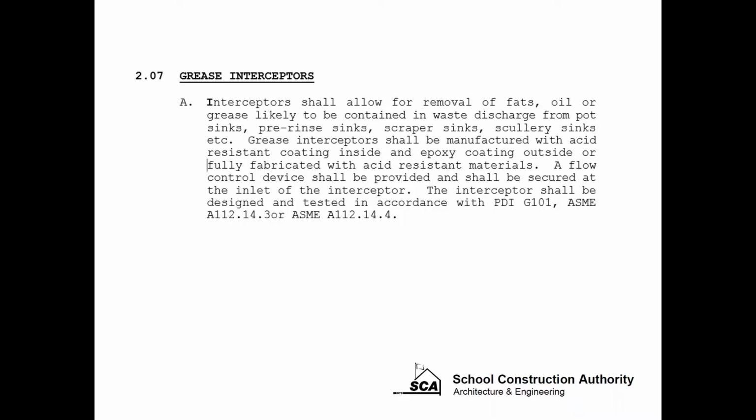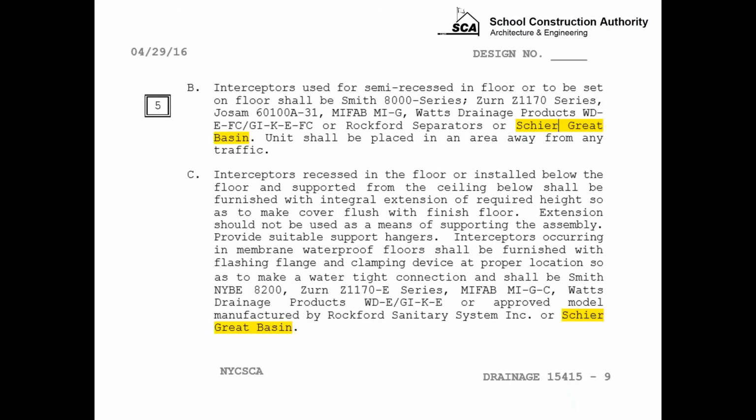If you're Schier, we're high density polyethylene, so we're already acid resistant just based on the material we're made out of. And this is where I want to touch on, guys, that just because we meet Title 15 doesn't mean we're going to be accepted by the SCA. With the SCA, you actually have to be put within their code.